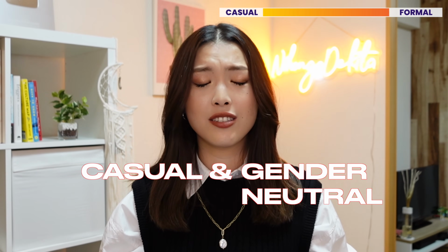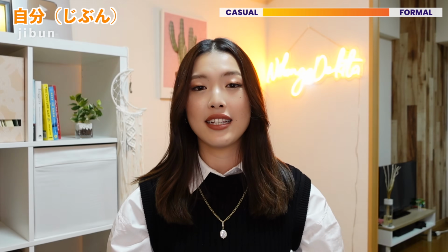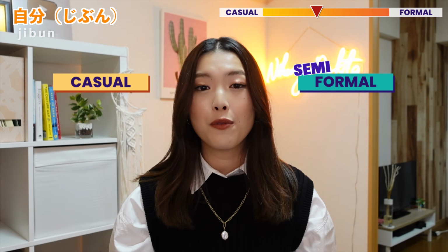And you might be wondering, so is there anything that is casual and also gender neutral? The thing is, there's not complete gender neutral one, but this might be the one that is most gender neutral in casual settings, which is jibun. Jibun is used in casual to, again, semi-formal situation and used by both men and women, but I'm gonna explain that more.